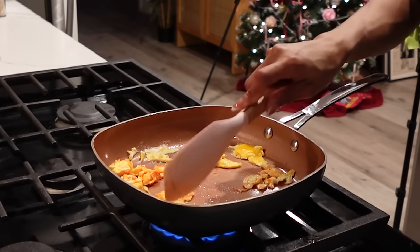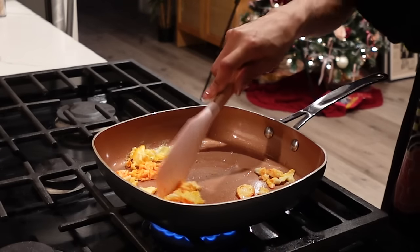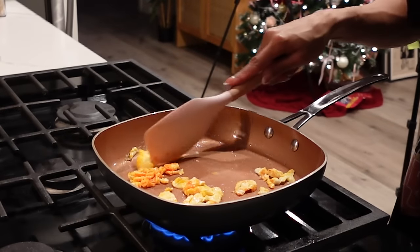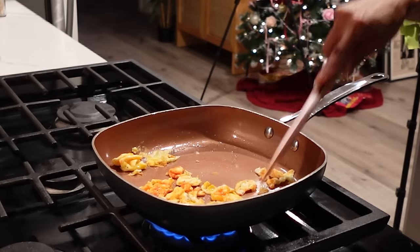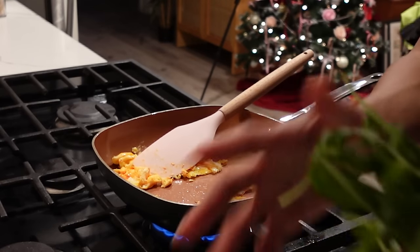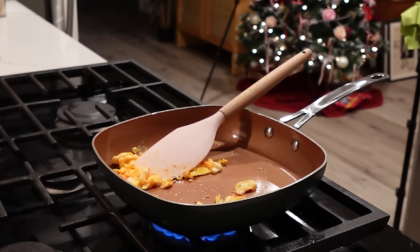I wanted to add, I've been adding this to it, just like this baby spinach and arugula. Just been tossing it in there, so I'm about to wash them off and put them in there. Literally just a little handful, because you know they shrink. And then I feel healthy, like I got my greens, even though I ate 2% of them.